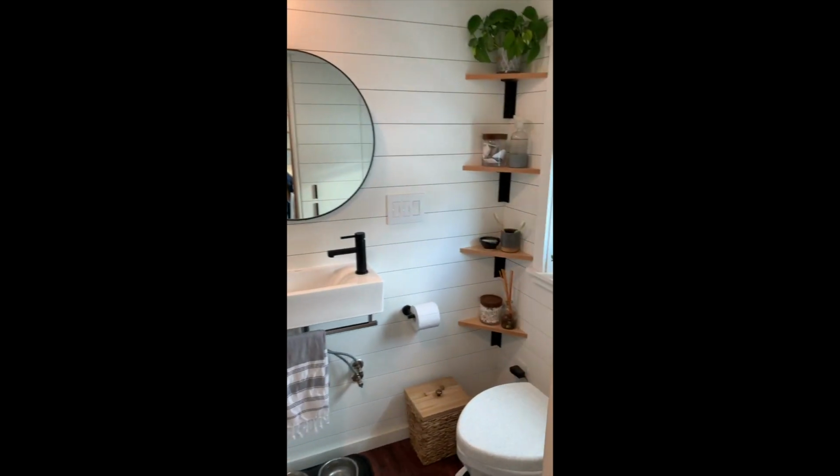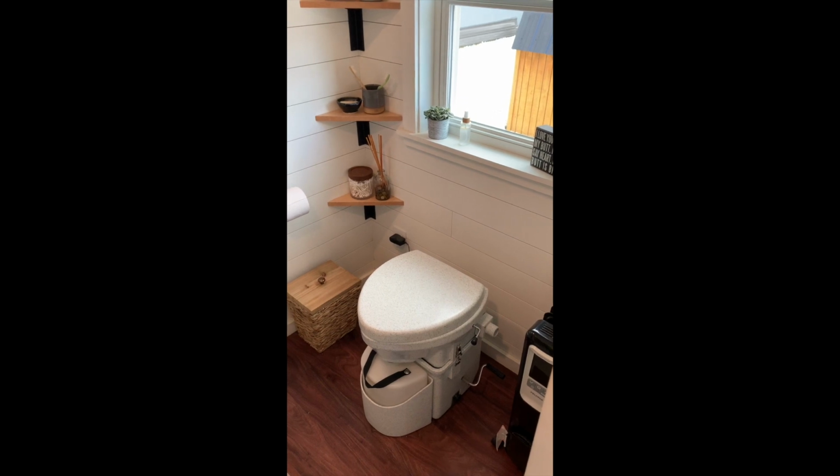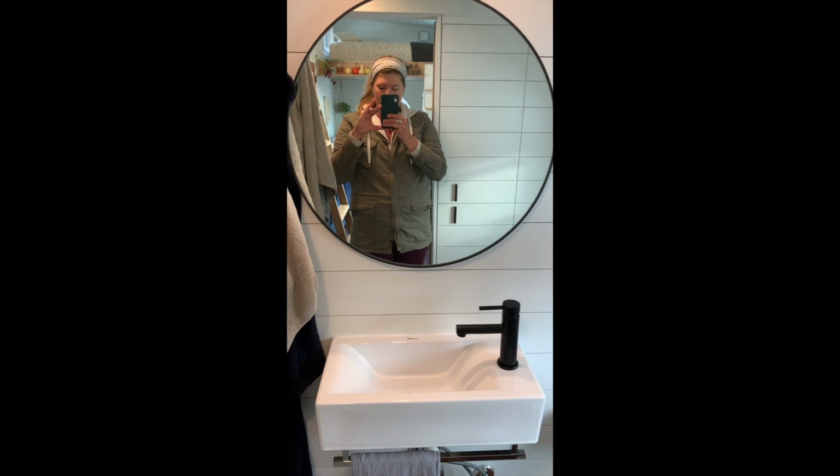So this is our bathroom. We have a compost toilet. So that is entirely self-contained and uses no water whatsoever. And then this is the sink and the shower.